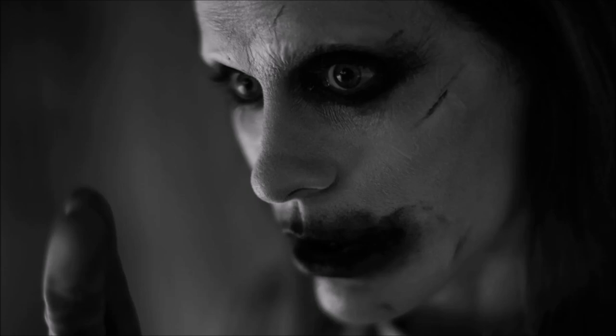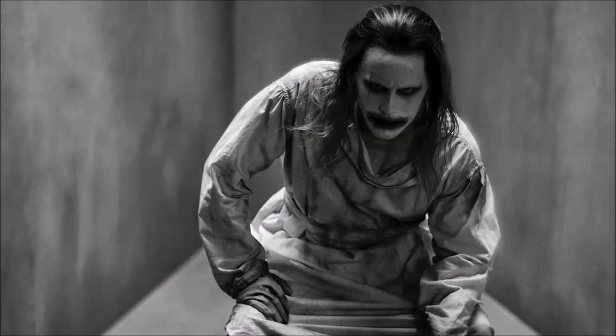However, I like this look a lot better, and I think it's good that Zack wasn't scared to change the look, because I think the look in Suicide Squad wasn't the best in my opinion, and this new look definitely is sort of out of a nightmare, and it kind of makes sense because this is going to be a nightmare scene as he has teased.